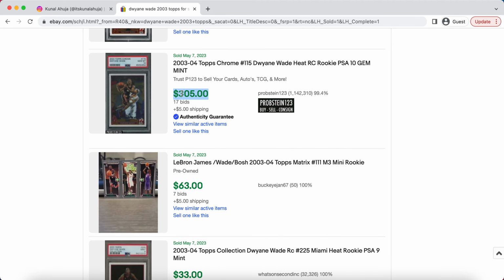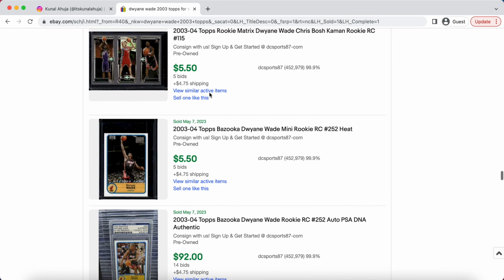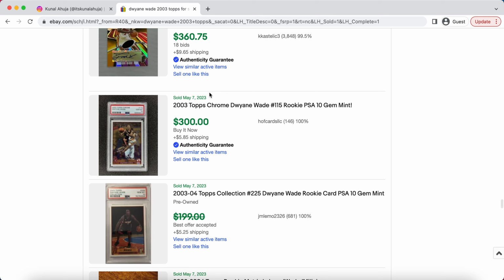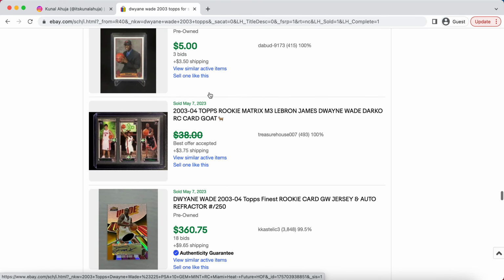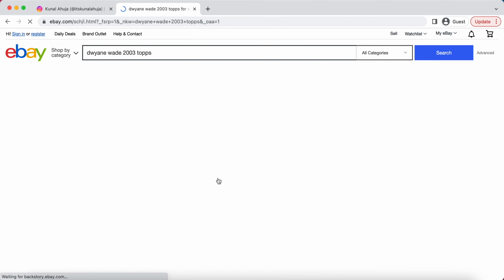But I think over the long term, with LeBron's 2003 Topps Chrome and 2003 Topps leading the industry and being one of the main cards in the industry, I think there's always going to be a lot of attention on Dwayne Wade. And overall, he's a cultural icon. There's a lot of Miami collectors, Florida collectors who are just collecting Dwayne Wade cards. There's a lot of people collecting Dwayne Wade cards, which is definitely going to keep that price up. And on top of that, Dwayne Wade is staying really relevant post-career, and I think all of those factors are going to really help his cards in the long run.